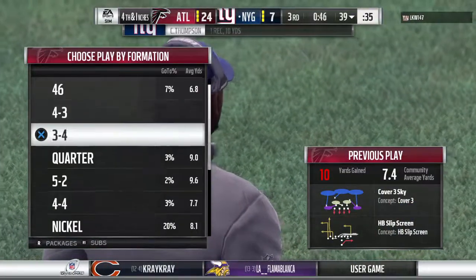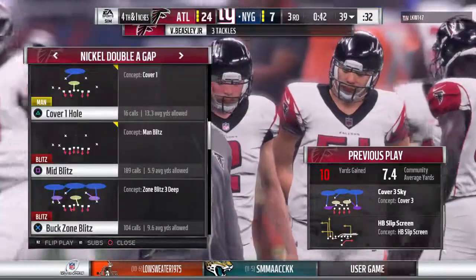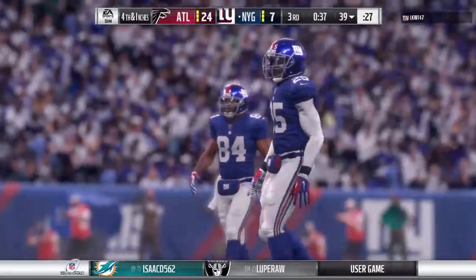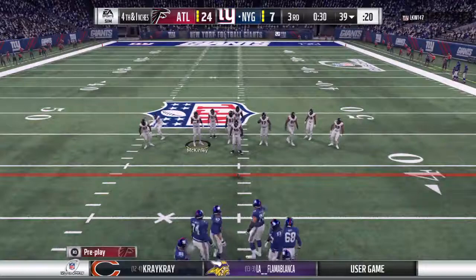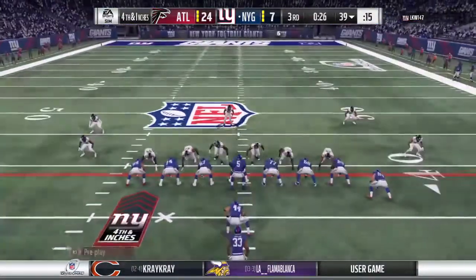They dialed up the screen pass on third down, and for a second it looked like it was all going to come together, and they had a chance to pick up a first down, but the defense got there and finished it off. And in their own territory, needing only a few inches, they're going to line up to go for this thing on fourth down.